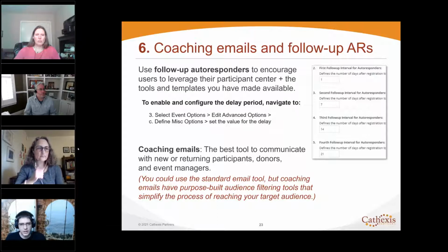So this is a great way to get information into your user's inbox, and this is information that you can be confident they will receive. Now, whether or not they'll open it is another question, but you can be sure that it will reach their inbox because it's an autoresponder. So these are great tools to leverage, and you get up to 4 of these with each TeamRaiser event.